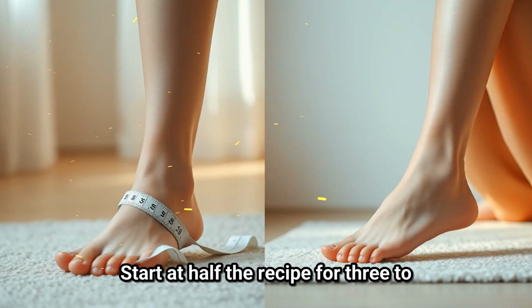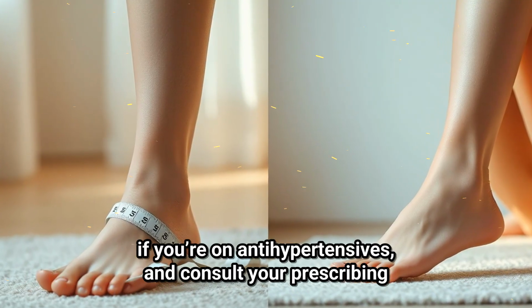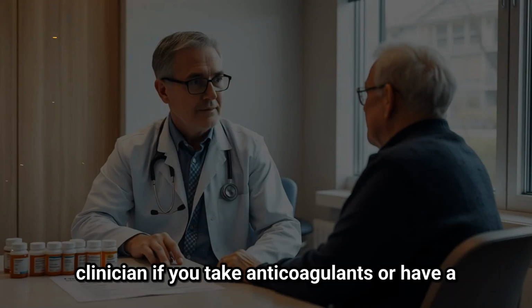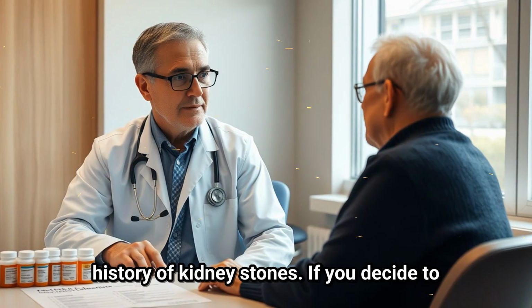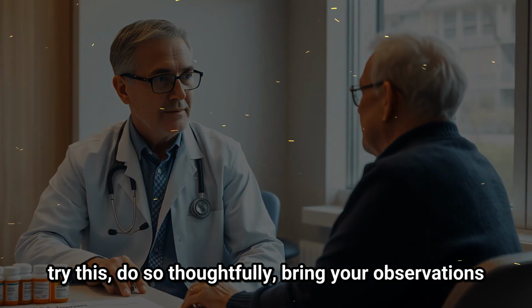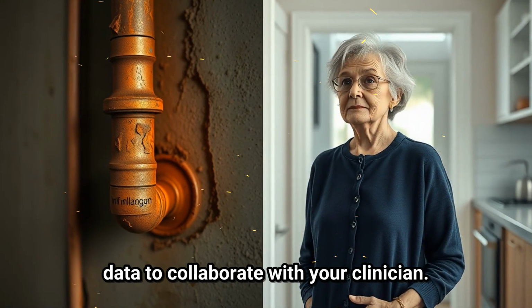Start at half the recipe for 3 to 4 days, watch for tolerance, monitor blood pressure if you're on antihypertensives, and consult your prescribing clinician if you take anticoagulants or have a history of kidney stones. If you decide to try this, do so thoughtfully. Bring your observations to your next medical visit and use those data to collaborate with your clinician.